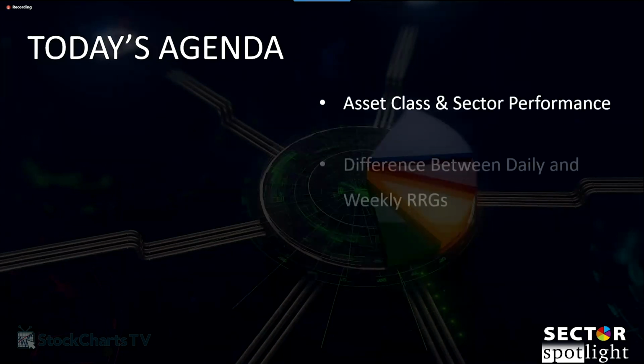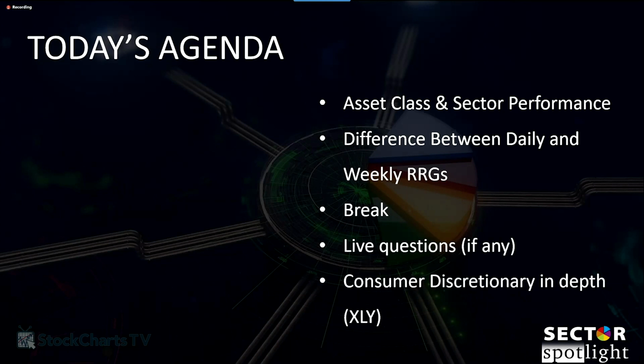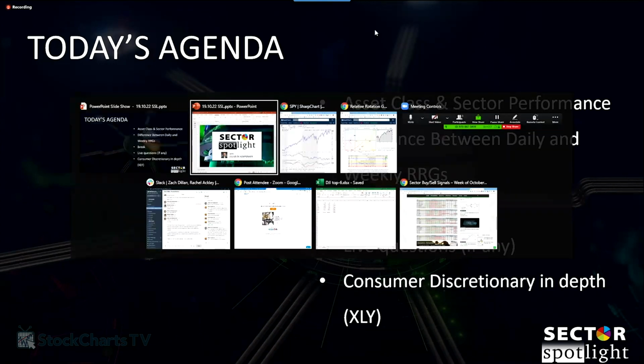So here is what we're going to be looking at today. We start off with an overview of asset classes and sector performance and a little bit of an outlook for the days and week ahead. Then I will explain the difference between daily and weekly RRGs, because that's a subject that keeps popping up and raises questions with users. We'll have a short break, then we'll answer a couple of questions, and there is at least one that came in via the mail, and we'll deal with that then and there. And then at the end of the show, we're going into a little bit more in-depth view on the consumer discretionary sector, the XLY sector.